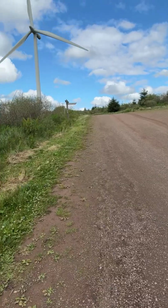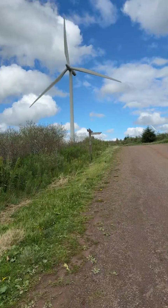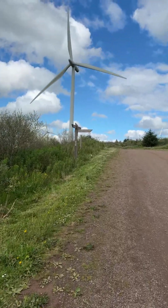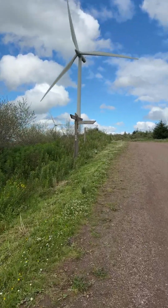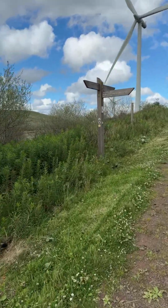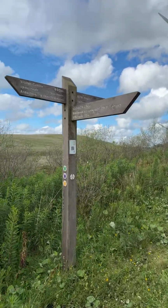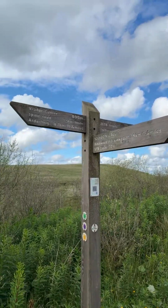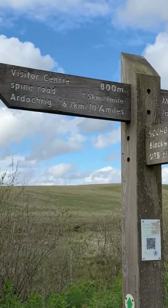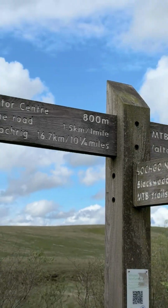If you come to Whitelee, I explained earlier that you're not going to get lost because all of these wind generators, wind power generators, well, not generating wind, generating power, have a number on, and you can pick up a map from one of the boxes. And apart from that, you've also got occasionally waymarks like this. So we know that we've walked 800 metres from the visitor centre.